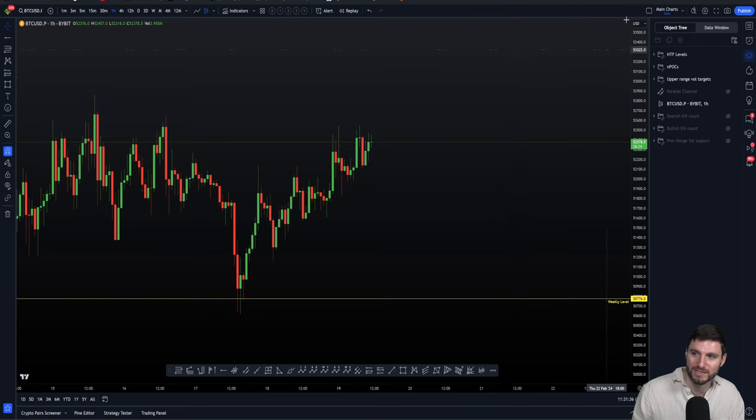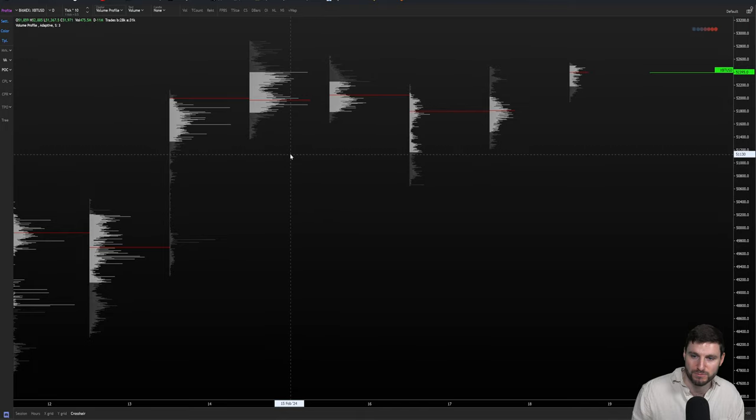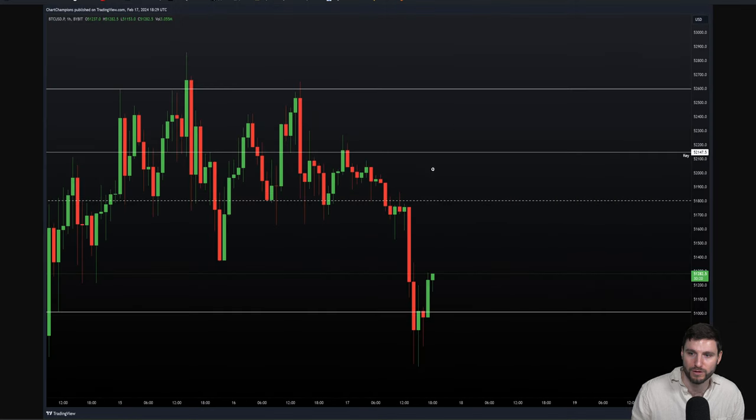Okay, we, of course, can add in order flow. So I want to show you this lovely example of when I was telling my team that this is, of course, a very nice, acceptable long trade to be taking after the reaction that we had at the range low. I want to show you what that looked like in terms of the order flow, because this is what I class as perfect order flow. So we get the visual reaction, a clear failed auction fake out of the lows.